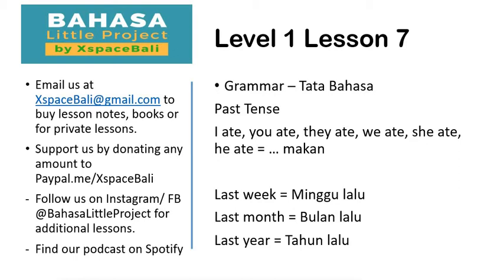So last in Bahasa is lalu. Well, that's the rough translation. Okay, so basically, if you want to say last week, it is minggu lalu. So week is minggu. Okay, one more time. Minggu lalu. Okay, minggu lalu. That's the normal speed for last week. Minggu lalu. Now, last month is bulan lalu.